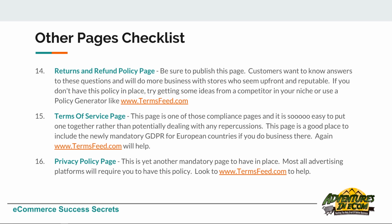This termsfeed.com will help you get these pages generated so that you can copy and paste them onto your site. But you want to be able to be reputable and have these questions answered up front. Again, it just makes people feel comfortable. Same thing, terms of service page.